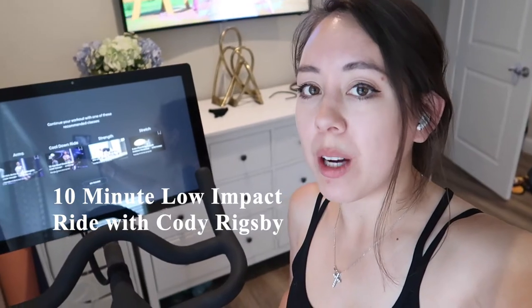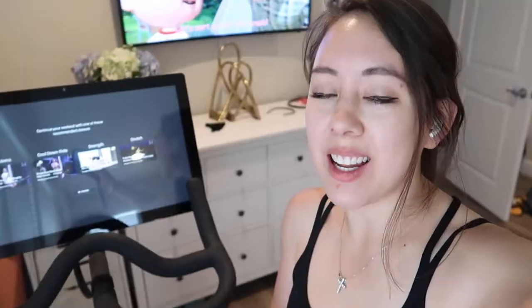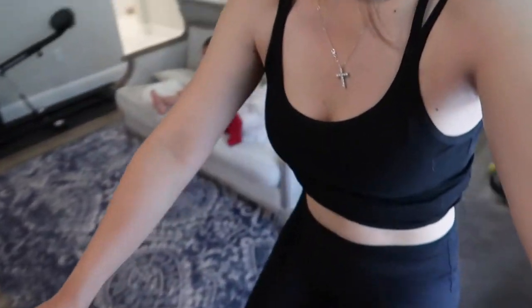The main difference between this ride and other ones that I've done is actually this ride had no portions that are out of the saddle, hence the name low impact. I still broke a pretty decent sweat. I don't want to get too sweaty because I am about to go out for the day.